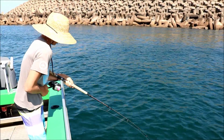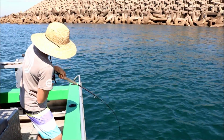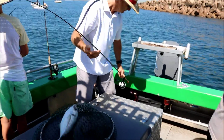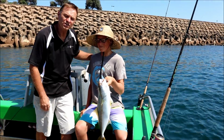And Connor's got a nice kingfish on here. Keep going, Connor. Sean's just landed another lovely trevally. Beautiful. Well, there you go, Connor. Connor's first kingfish, 65 centimetres. We've got a keeper.